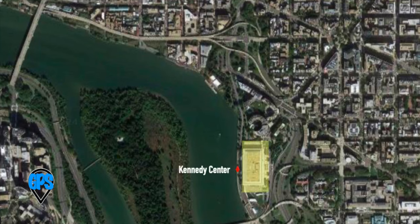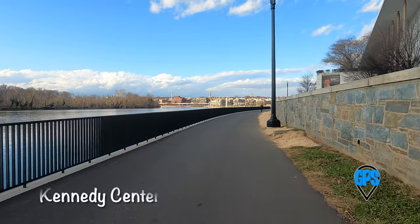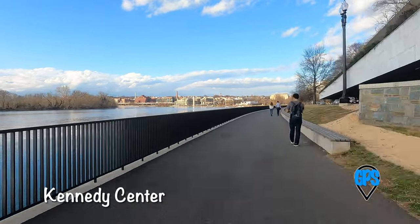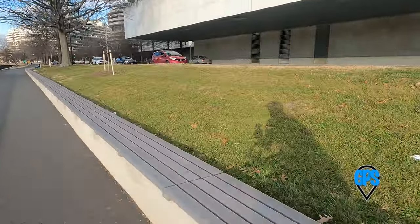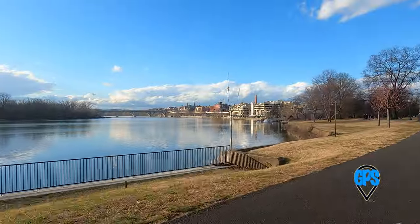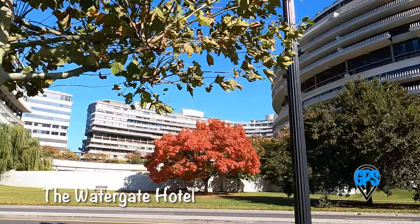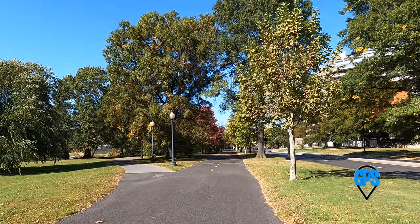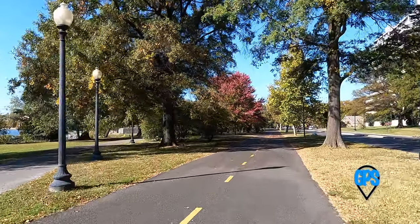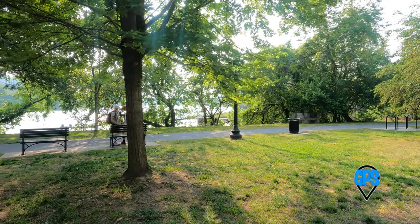Let's go a step further and take a short virtual ride so you'll recognize your way when you go. The Kennedy Center next to the Potomac River is a super easy landmark to find. Heading north on the pedestrian and bike path, the next landmark right next door is the iconic Watergate Hotel. You'll find a small park to the left across the street from the Watergate, where you can take a break, check your bearings, and get a glimpse of the Mile Zero location.